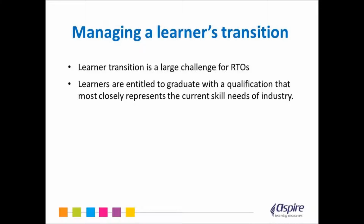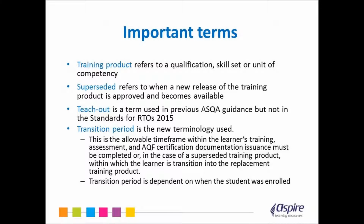Firstly though, let's talk about a couple of terms. Training products are regularly superseded. A training product refers to a qualification, skill set or unit of competency. Superseded refers to when a new release of the training product is approved and becomes available.